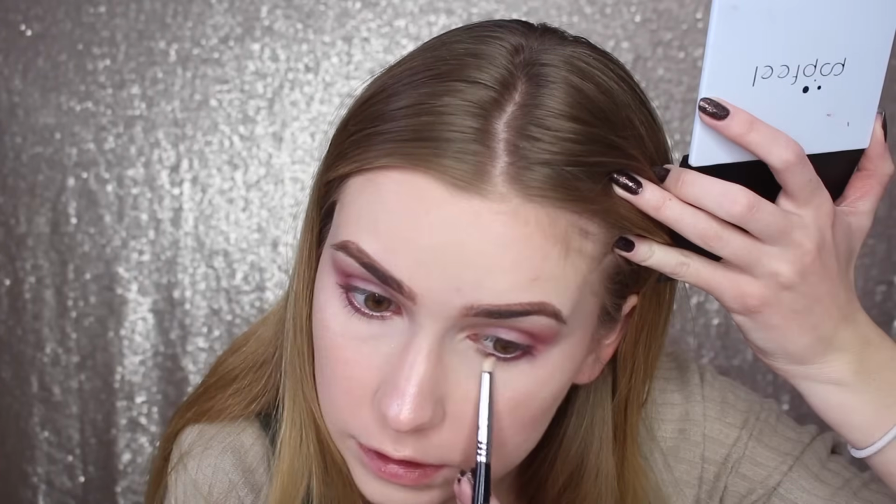Oh wow, I see a little bit of color payoff. Let's try this color because that's kind of the most unique. Okay, we're gonna take this color onto our bottom lash line. That was weird. That drew it like a perfect line. Oh my gosh, I'm so scared.